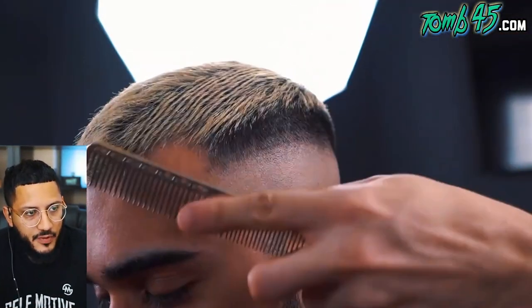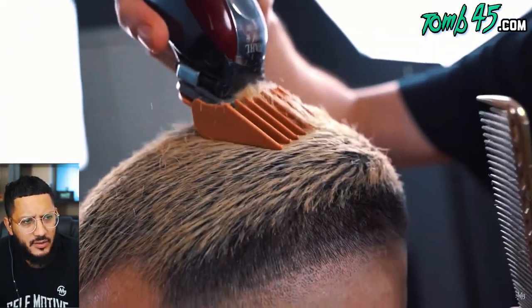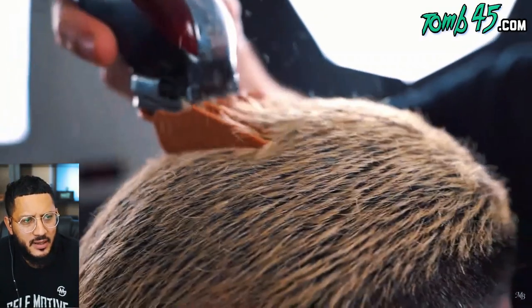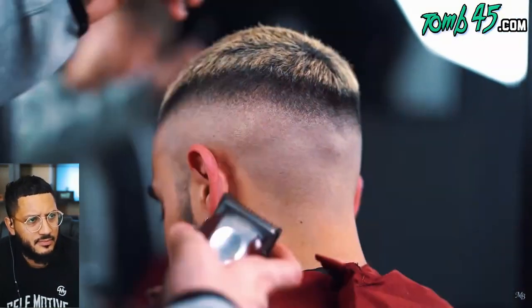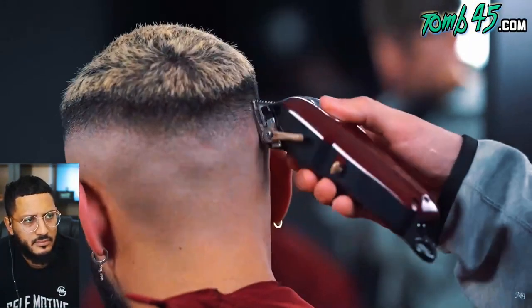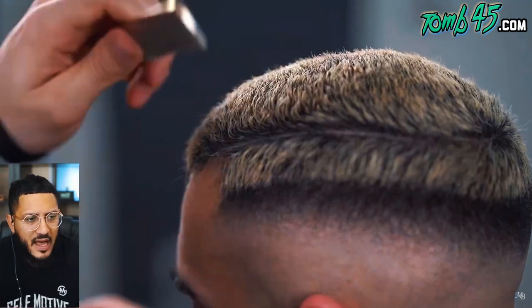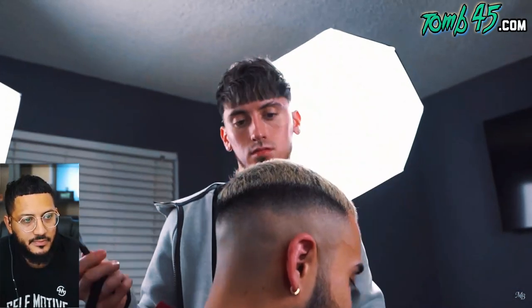So that's a real ball fade. Ball on the sides. Look at the angles. Stop playing with my guy. That's definitely a higher fade to me. Definitely. But it looks good. So we're done with the haircut. Now it's time to move on to the beard and mustache and show you guys what the finishing product looks like.